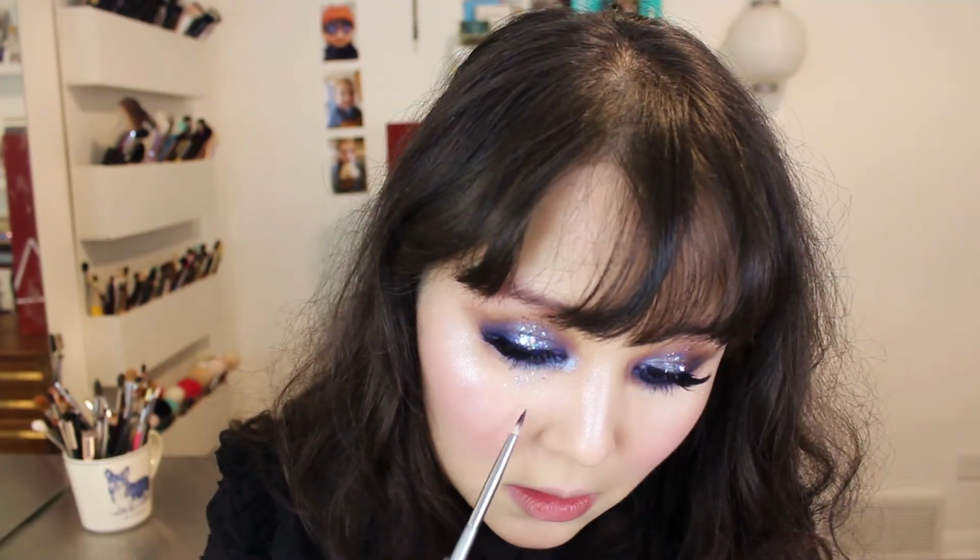Okay, now for the glitter under the eyes. So I'm going to take this with the same brush and just add it underneath the eyes, just in the center, dragging it down towards the cheeks.